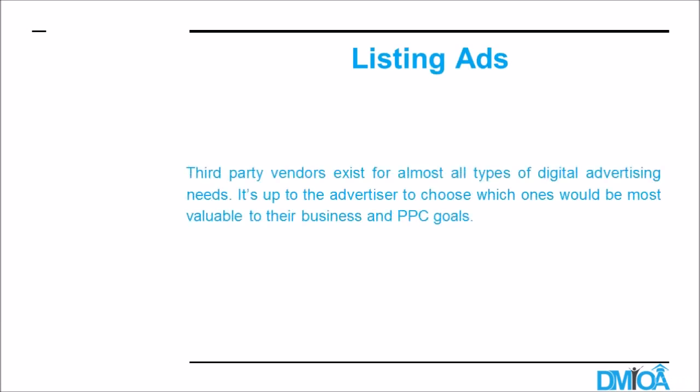Another category of advertising is called listing ads, which is now not so popular. Here, third-party vendors exist for almost all types of advertising needs. It's up to the advertiser to choose which ones would be most valuable to their business and goals. For example, an e-commerce business may choose to invest in media from a company like HookLogic that displays prominent product placements on search engine result pages through various result or retail sites.